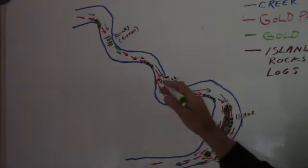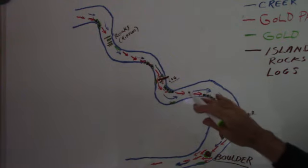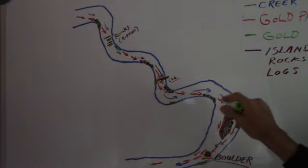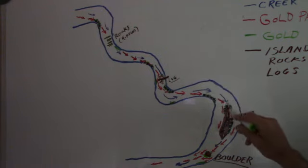So now your flow is going to come this way, and it's still going to go to the inside bend. It's going to try not to go to the outside bend. Your fast water is going to be here, your slow water is going to be on the inside of all bends. And this happens quite frequently too, where the creek will split as it comes around the bend.